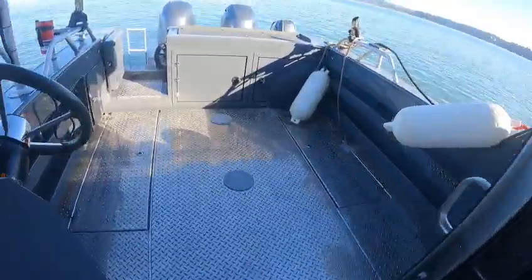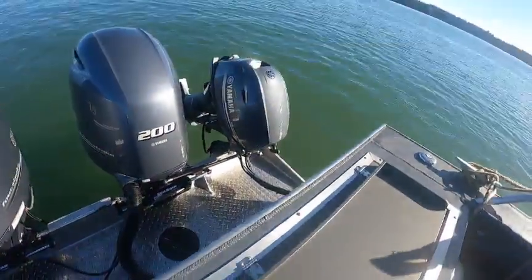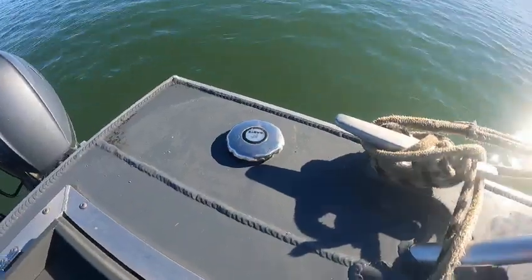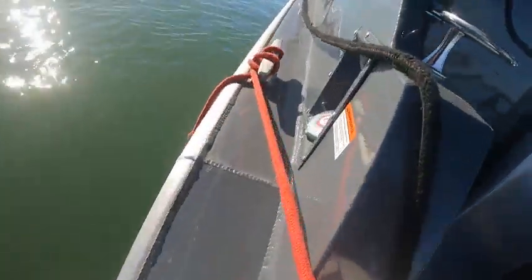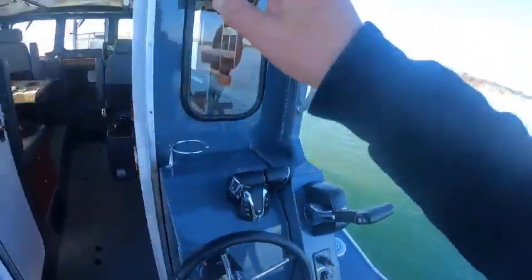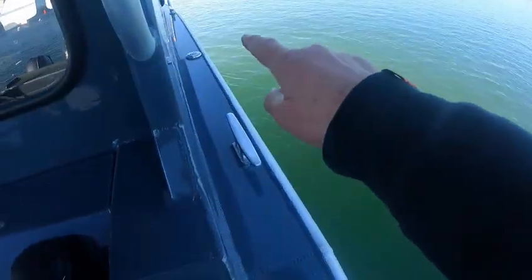Everything works great. Got 200s, plenty of power, ladder, walk through entry, T25. I can run the autopilot off of that. There's your wastewater pump out. And then right here's your gas fill. Then over here, the fuel gauge is by the key hot switch up front. Here's your diesel fill and your water right up there.